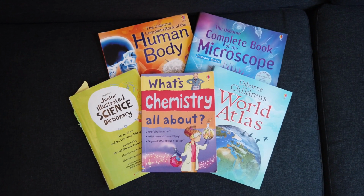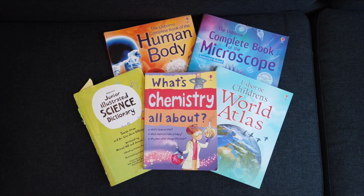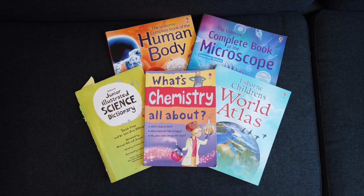So for any of the extra topics he wanted to learn about, what we did is we went to the bookstore and we got a selection of Usborne books. We got a science dictionary. We got an atlas book so he can learn about the places we're visiting. We got him a chemistry book. There's also a microscope book.